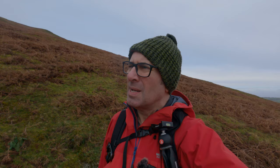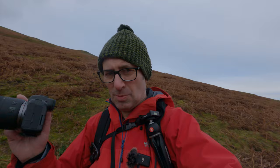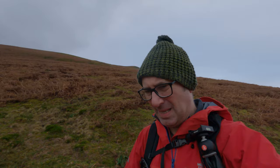Now, I'm conscious as well of not underexposing my images, because I came back from last visit, first outing with the 100-400 at Latrigg.